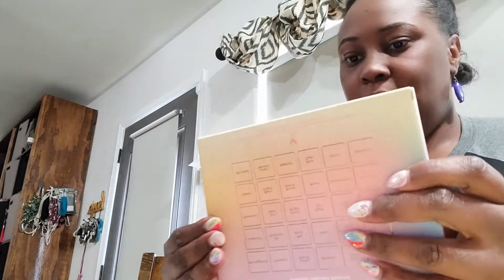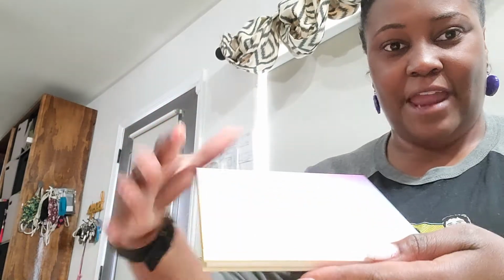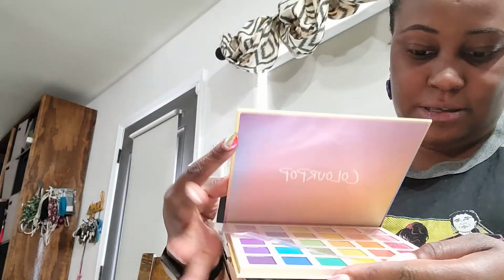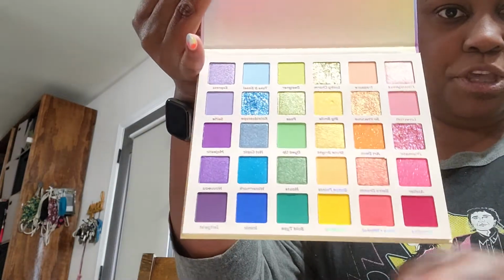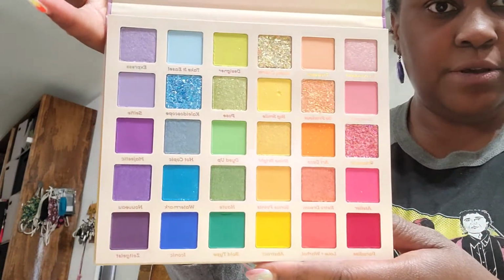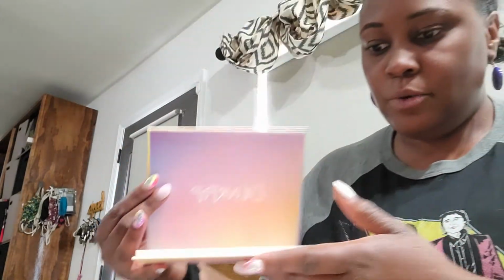Also came with my order slip. So let's set that aside and let us open this up. So the Fade into Hue, took it out of the box. Oh, those, my friend, are some beautiful summer colors. Look at that.